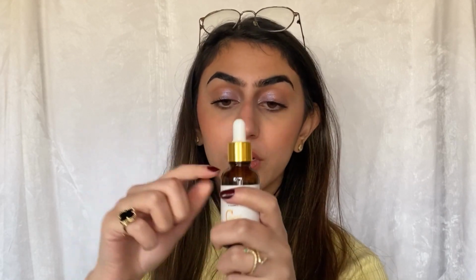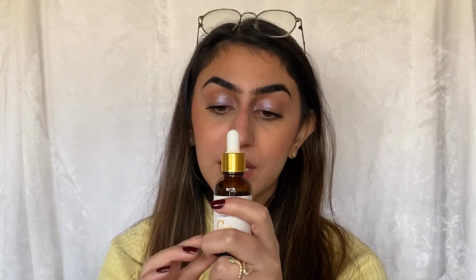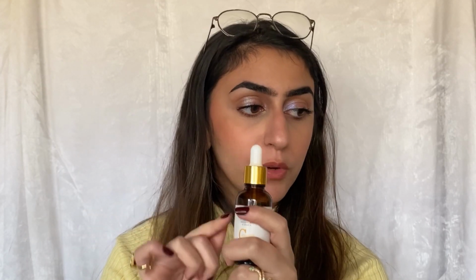I use it sometimes. I'm not going to lie to you, I'm not using vitamin C as much as I used to anymore, but yes, I'm going to go back to it. Also, it's a very good thing when you have a bottle that is darker, so that it protects the vitamin C inside of it. So I wanted to point that out.